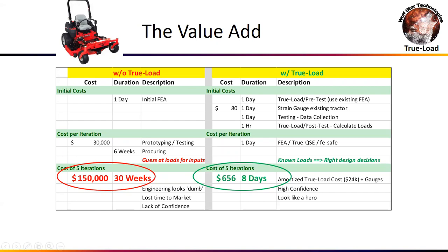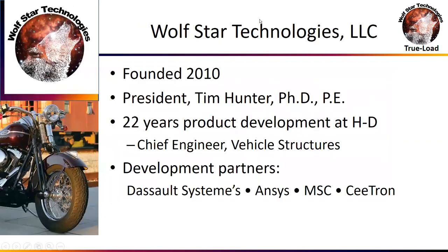And using the TrueLoad technology, we were able to do all of this in 8 days, and if you amortize the cost of TrueLoad, it worked out to be less than $1,000. So that's the order of magnitude that our customers see in the value add. And we'll get into the detail on this project as well, too. Okay? So just to catch your attention and just to bait you to see where the customer examples are.